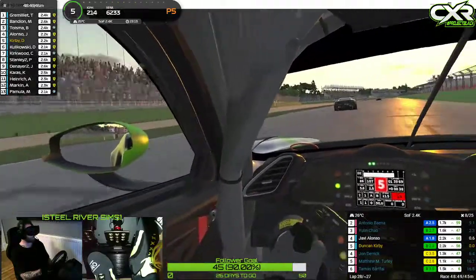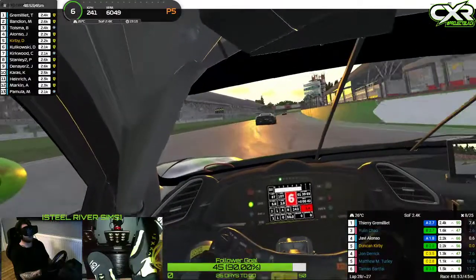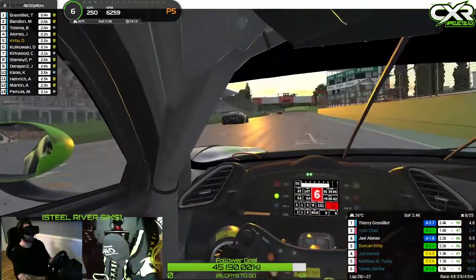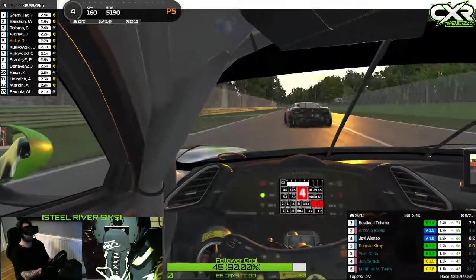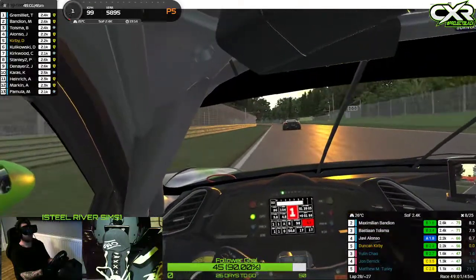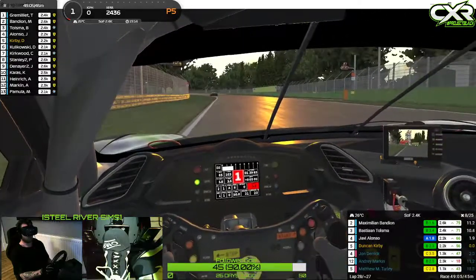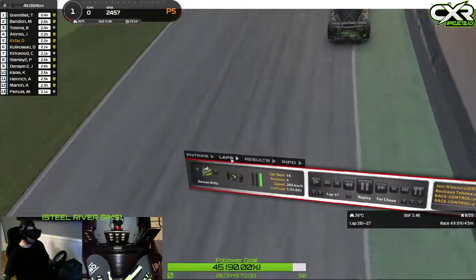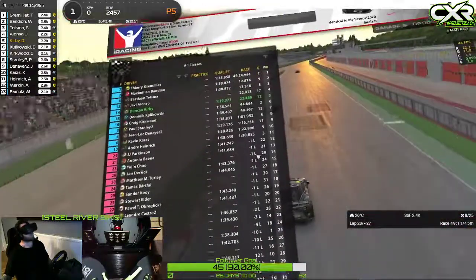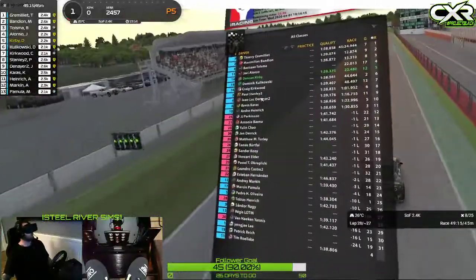I could have had that there as well. I would have been able to take that position. That's really unfortunate. But I'm happy with that result. Great race. P5. That's the end of the race. We'll get him next time. Yeah, really pleased with that. So I don't even know what I was on the grid. I'll tell you now. P12 on the grid, then P5. Yep, happy with that.